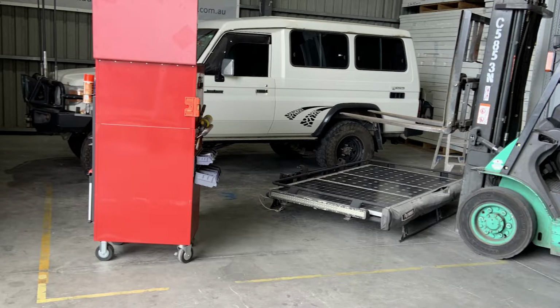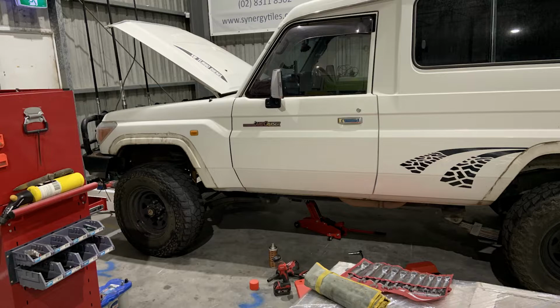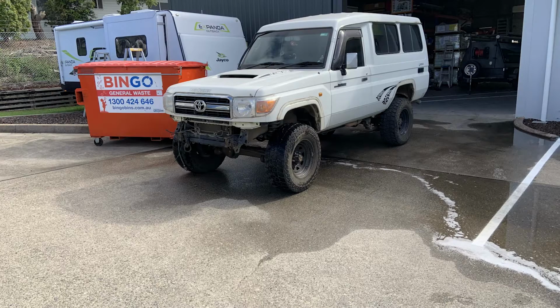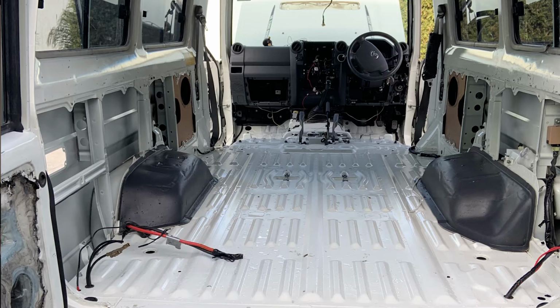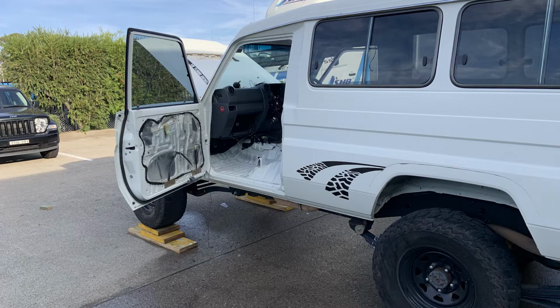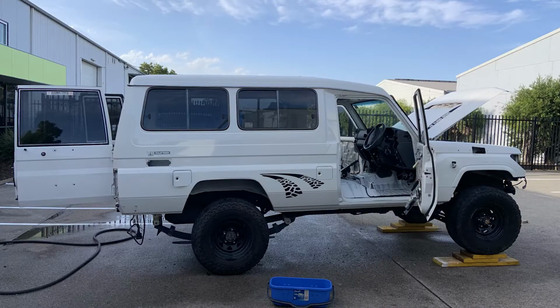What we first started to do was strip all the accessories off it: the roof rack, bull bar, side bars, flares, and then the snorkel. We stripped it basically back to a bare shell. We then took it outside. Once we got it outside, we gave it a good hose out, cleaned the outside, then stripped all the seats and all the interior out of the Troopy, and then proceeded to give it another good thorough clean. We scoured around all the joints and crevices to make sure we got all that red dust out of it, and just gave it a really good solid clean out.